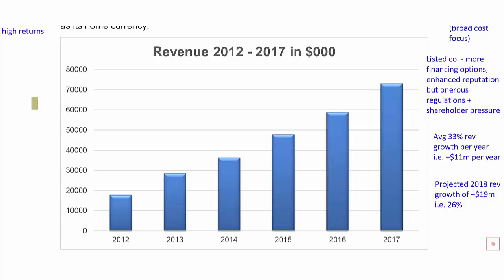But that kind of scrutiny presents challenges as well. It's costly and time-consuming to get your house in order, to produce these accounts on a quarterly basis, and to meet the expectations of shareholders and the investment community. And there's constant pressure from shareholders that they want a return on their investments too. So pros and cons, but probably overall, it's quite a positive thing that this company is listed on the stock exchange.